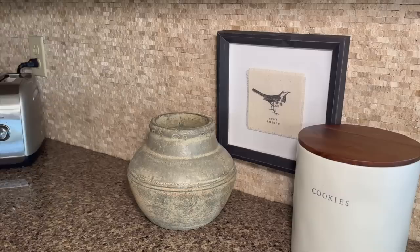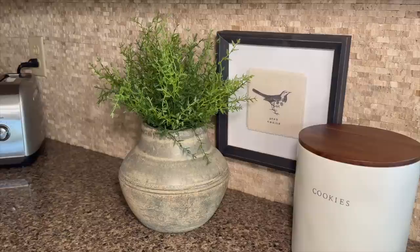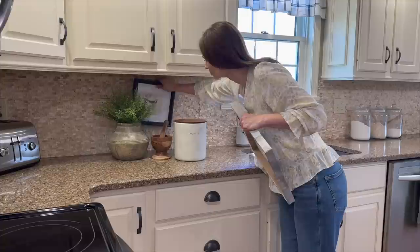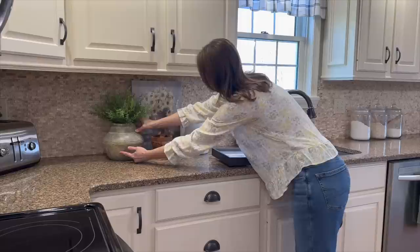So the vase from Hobby Lobby, along with the fresh looking greenery, which is artificial, so I don't have to go over and water it. It'll look great all spring and summer long. And then I'm just going to add back in my cookie jar and that mortar and pestle for a beautiful arrangement here on our countertops. So I think this is going to really pop off and brighten up our countertops and really combine with both the dark and the light that we have going on in the kitchen.